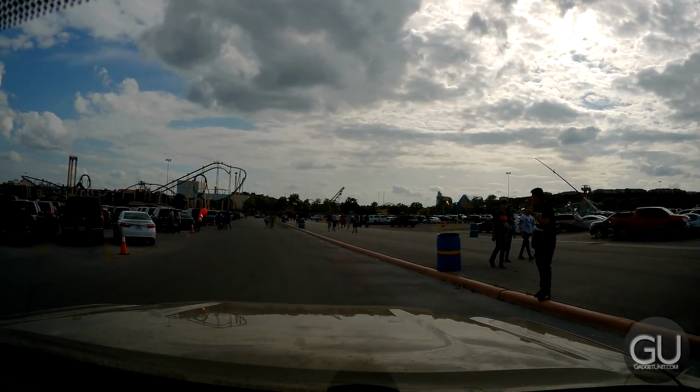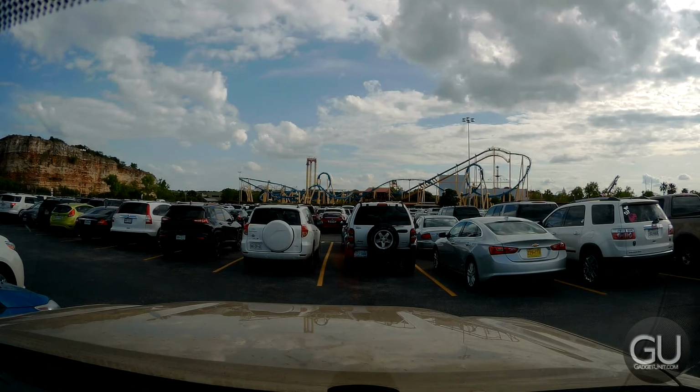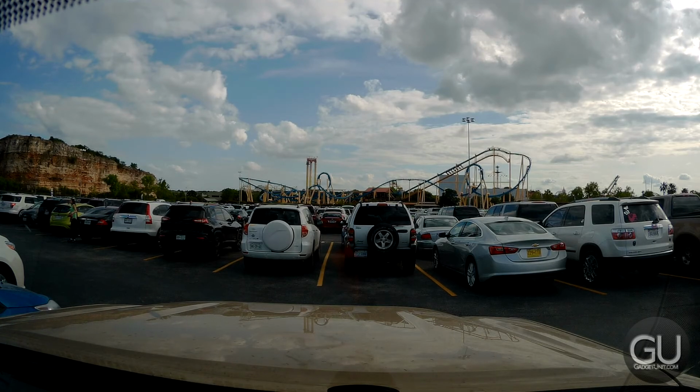Yeah, there's a truck coming, dude. Trying to see what rides are open. Obviously, this blue one in front of me is open. That's called the Goliath. The up and down thing is open. The Batman roller coaster is open. Seems like everything is open.